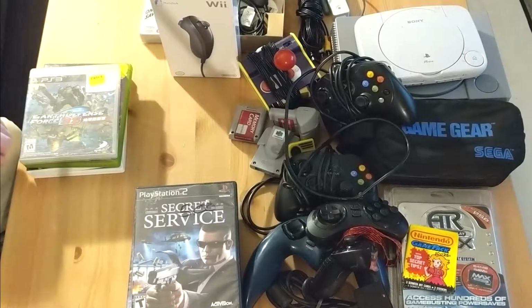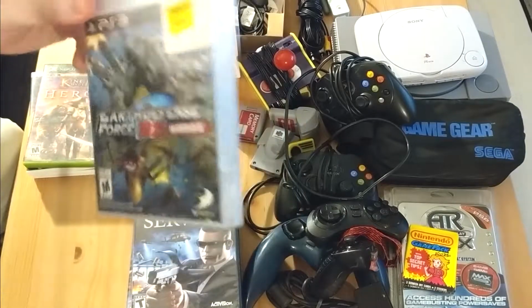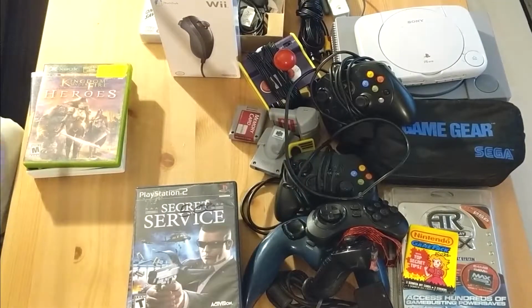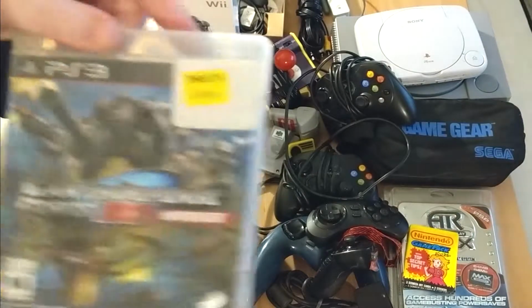Yeah, I think the last 4 here were from some shops. I don't remember, but they're just some regular prices. This was $4 for Earth Defense 2025. I do enjoy the Earth Defense series. Just looking at the back, it looks like it's 4.1 on the PC. But I picked it up. I'm a fan of the series, so I don't mind picking it up.